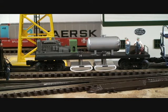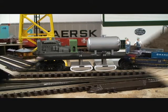So it works well. I run it around every few times I run the trains. It doesn't snag on any switches or anything. It works very well and comes with extra cleaning pads and cleaning fluids. So I'm happy with it. If you have any questions, feel free to ask, and maybe I'll get around to posting that review video.